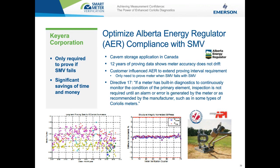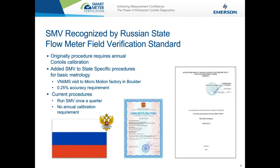This is one I was very involved with over the last 3 years. As part of our overall approval to sell products in Russia, we did a very extensive test here at the factory and developed a somewhat special SMV routine that allows us to be used in lieu of wet calibrations for basic metrology. It doesn't include pure physical transfer, but it includes measurement down to the 0.25% accuracy range. SMV is run once a quarter. Assuming that you pass all of those, you can extend the calibration interval. It used to be annually, and now it's once every 4 years. So big cost savings there.